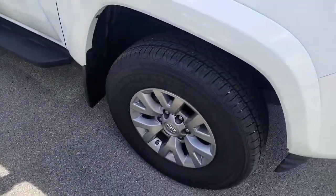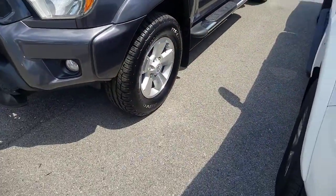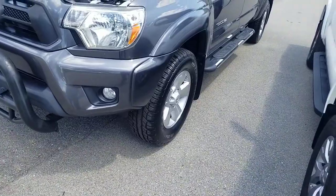So they're all going to have different rims. Anytime Toyota makes a body style, they tend to change the rims as well. It's just kind of something that Toyota does.